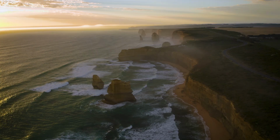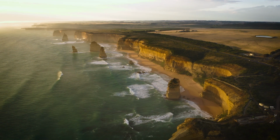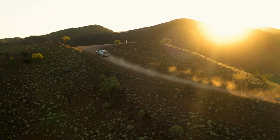And it is the shipwreck coast. There were over 200 of them. There's a feast of stories right there. And the yarns continue after the break as we head northwest to the Flinders Ranges.